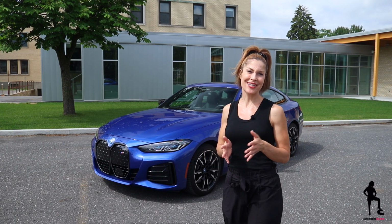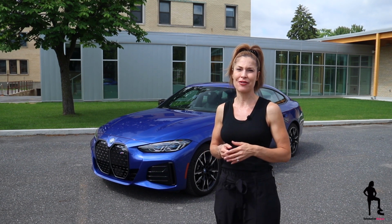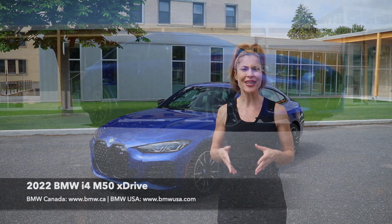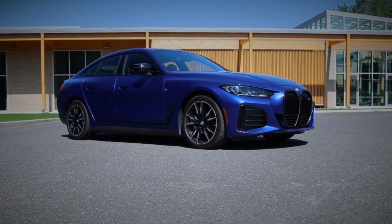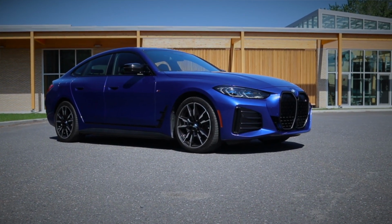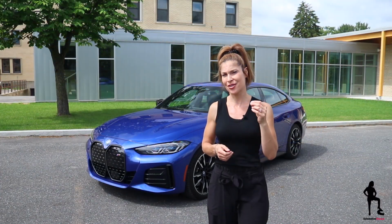With 536 horsepower and 586 pound-feet of torque being powered by BMW's latest 5th generation eDrive technology, it's not surprising this all-new and first purely electric performance sedan from BMW's M division is amazing off the line. But what's even more amazing, or I should say impressive, is the price.